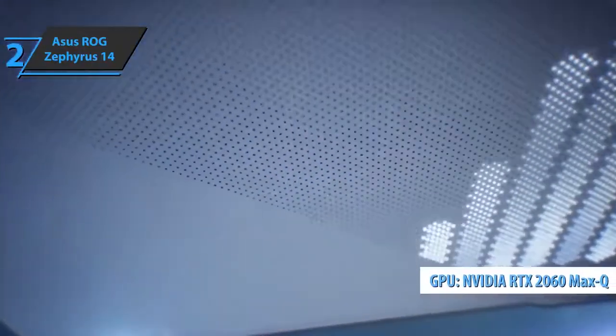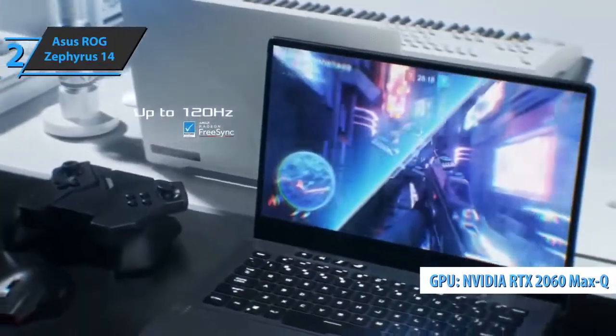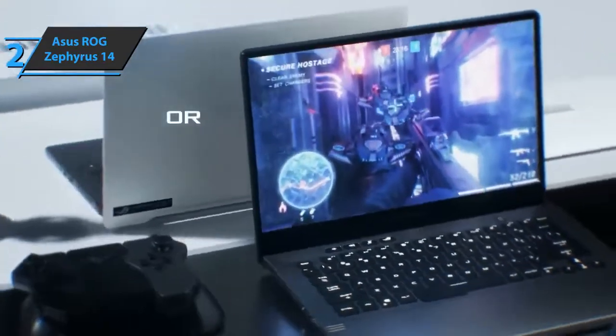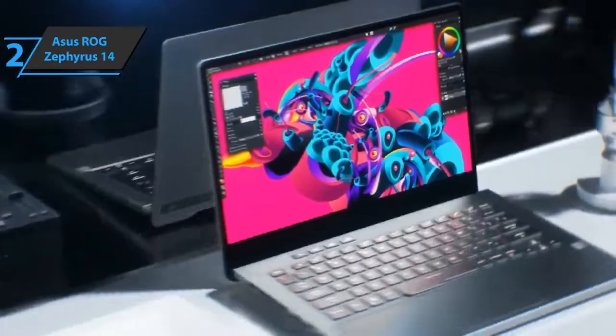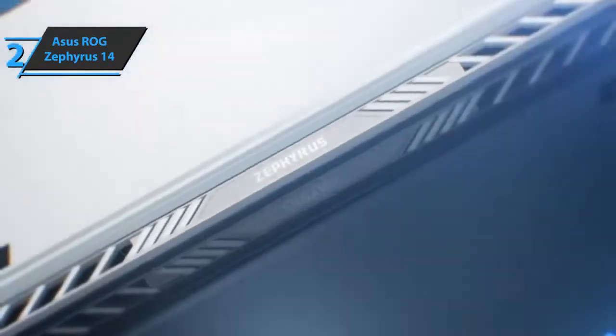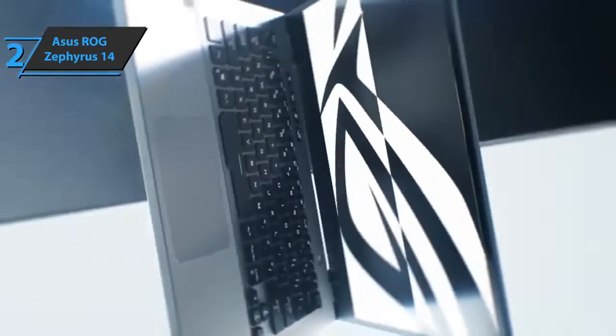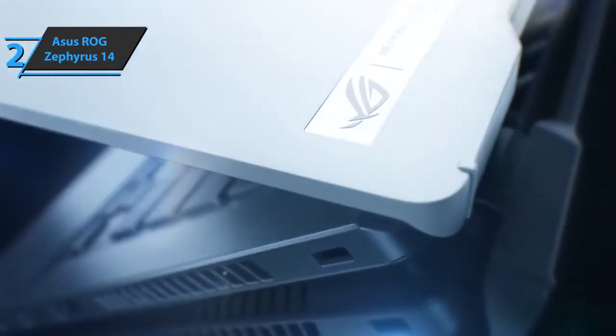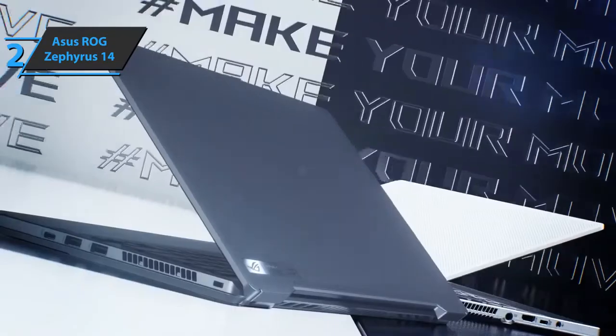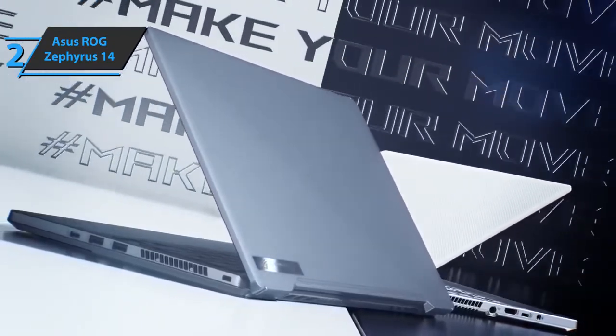Well, as you may have imagined, the RTX 2060 Max-Q fits perfectly with the screen resolution of the Asus ROG Zephyrus 14 at 2560 by 1440 pixels. It allows us to enjoy the optimal experience in any modern game. Asus has managed to combine technology and design to create a unique device with very low weight and performance that is good enough to play games in 1440p resolution without fluidity issues. Good stuff, a thumbs up from here.